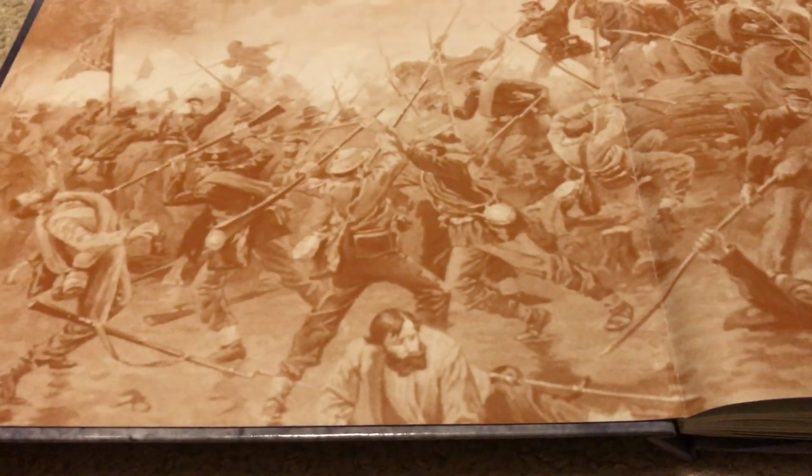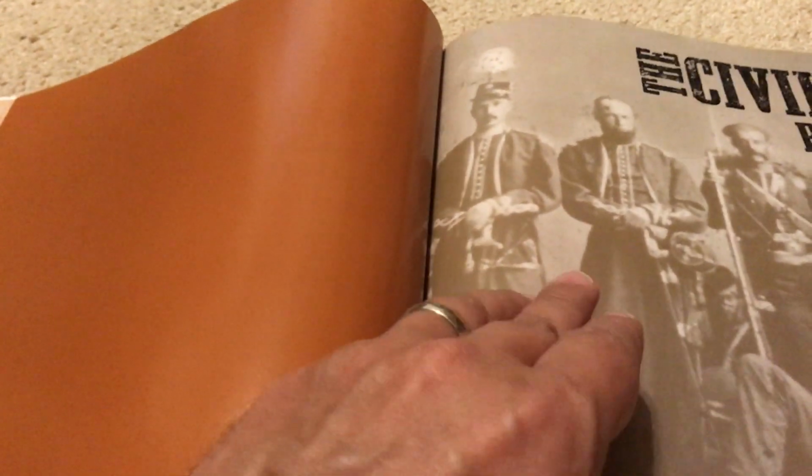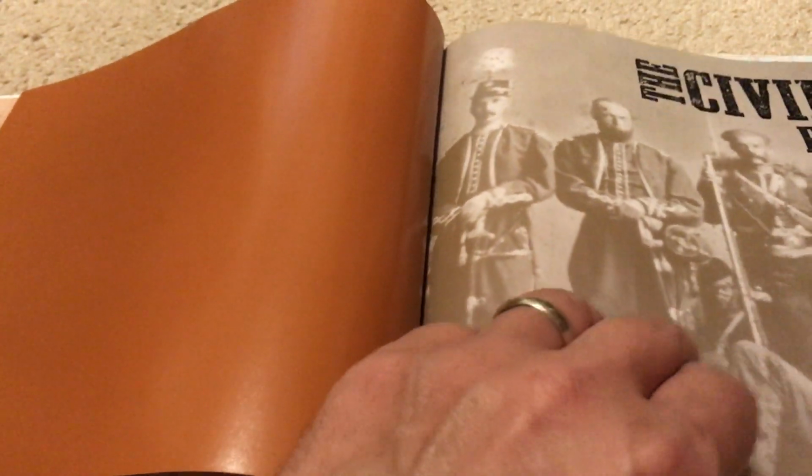On the inside cover, we have a sort of, not quite sepia, but almost a burnt orange in pages with a really detailed, exciting battle scene from a painting. And then we turn the page and we see some zouaves, that type of uniform with the fezzes and the sort of Persian look. They were called zouaves.